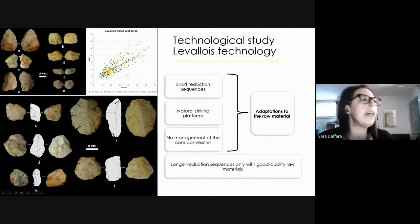And also we have the very frequent use of natural striking platforms. This means that the Neanderthals of the Ciota Ciara Cave chose vein quartz pebbles and blocks that already had on their surfaces the suitable convexities for a Levallois exploitation. We observe just sometimes, and more often on the preferential Levallois cores, the preparation of the flaking surface, but the striking platform is never prepared.